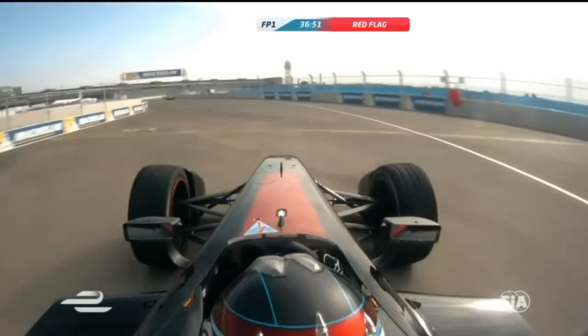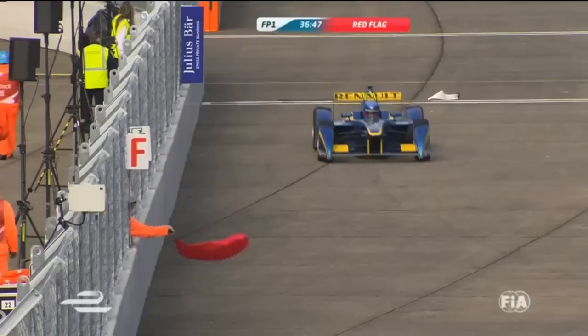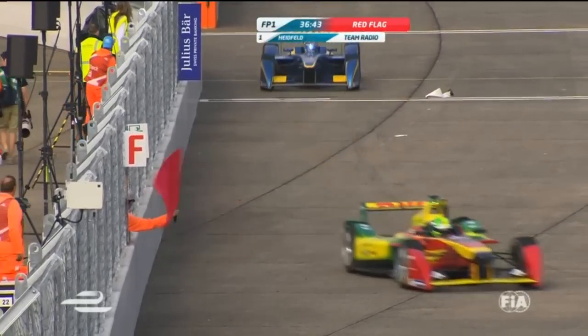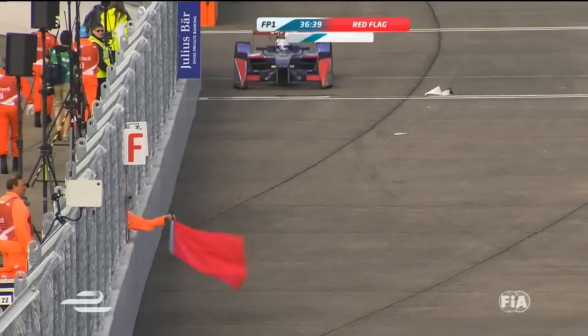Radio check. And that's Heidfeld telling the team that there's a red flag out there on the track. Red flag. And I think it's for, okay, so that's what it is. It's the tape across the timing beam. That's what's come up here.